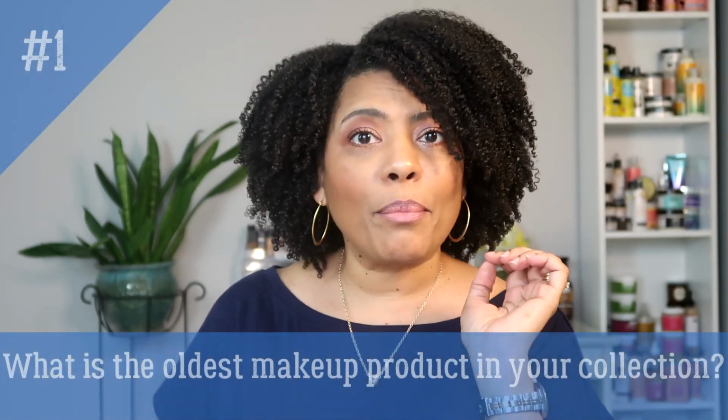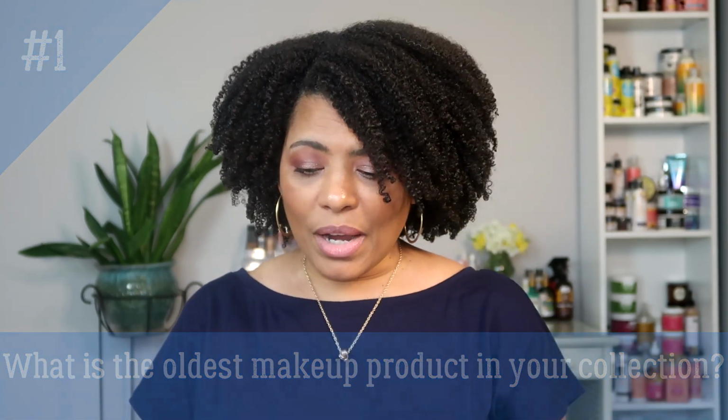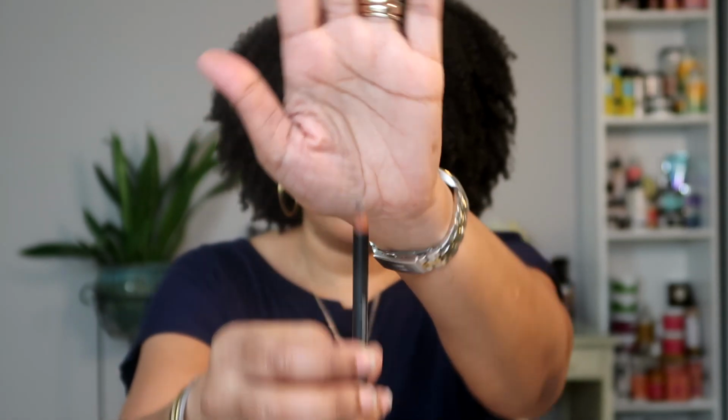So the first question is, what is the oldest makeup product in your collection? So the oldest makeup product in my collection is going to be this Brow and Eye Makers pencil. It's by CoverGirl. I mean, I can barely read it and it's so old. Look at the tip. Can y'all see that? The tip is bent and everything else.